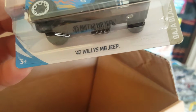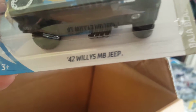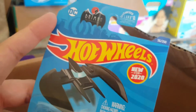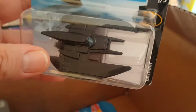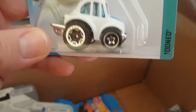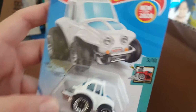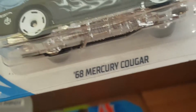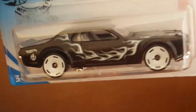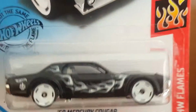Here is a 42 Willys MB Jeep. Whoa, look at that. Yeah, pretty cool. It reminds me of the Peanuts car back in the day when it came out. Here is a Batplane. Thank you. We got a 70 Volkswagen Baja Bug. Very cute. Very cool. 68 Mercury Cougar. Now this casting was the casting that was a Super Treasure Hunt, green, back a few months ago.